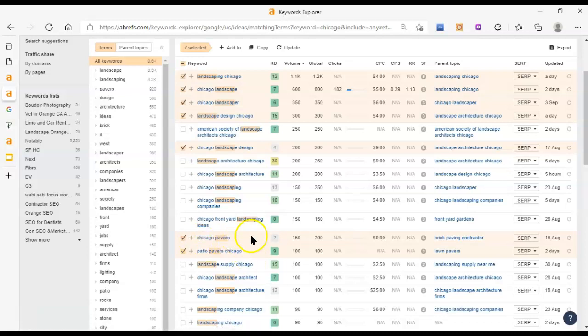And then down here, Chicago pavers, we've got 150 people looking for that each month, and it's only got a keyword difficulty of 2, which is very low, very in reach.